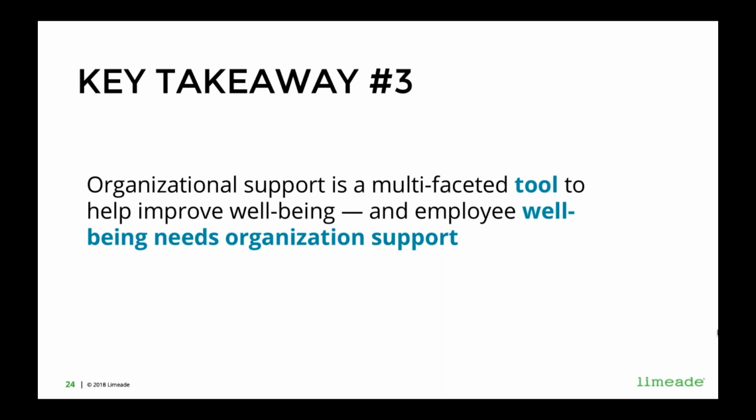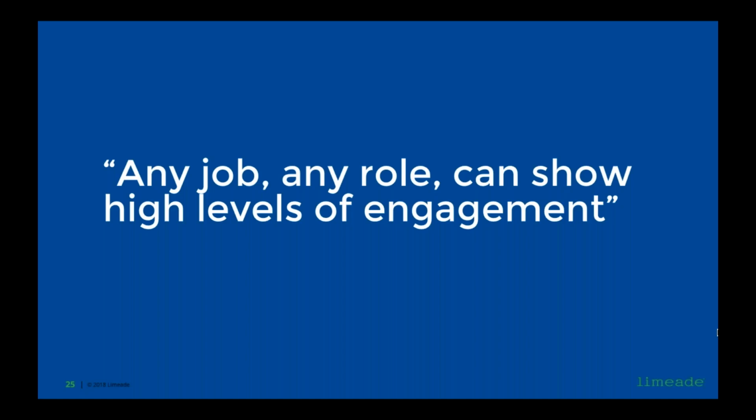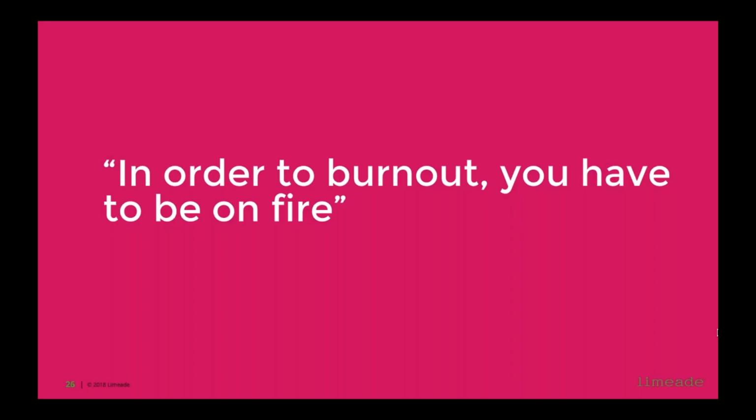Fantastic. So just some of the quotes here that really are big takeaways for myself as well is that any role can show those high levels of engagement. And when we talk about these concepts of burnout, you have to be engaged first, right? Absolutely. You have to feel that feeling of connection and that you just care deeply, right?